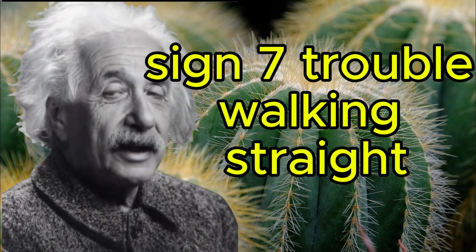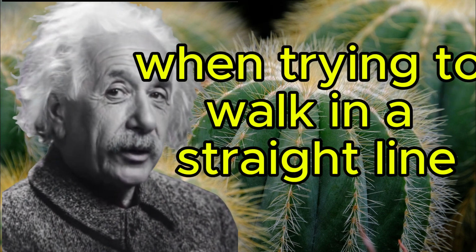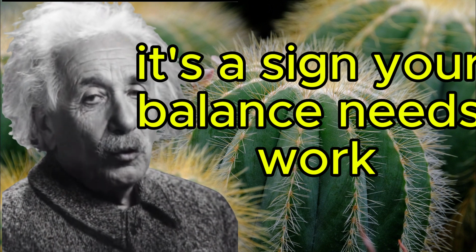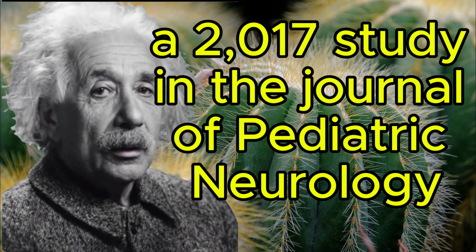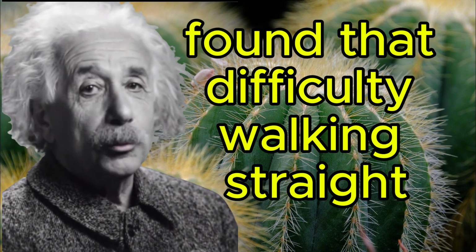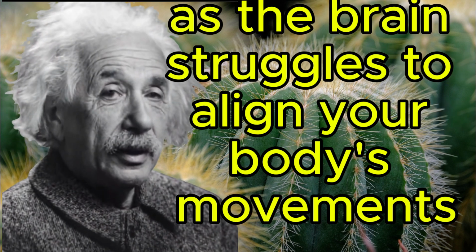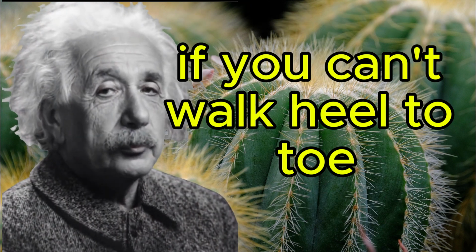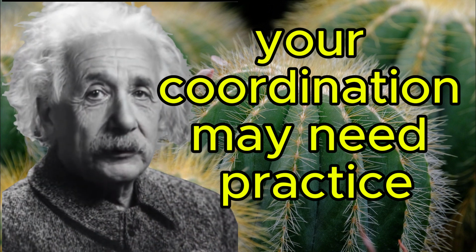Sign 7. Trouble walking straight. If you wobble or veer off when trying to walk in a straight line, like during a game or gym class, it's a sign your balance needs work. A 2017 study in the Journal of Pediatric Neurology found that difficulty walking straight often points to balance issues in kids, as the brain struggles to align your body's movements. If you can't walk heel to toe or stay on a line without swaying, your coordination may need practice.